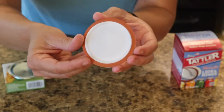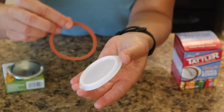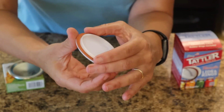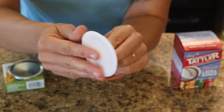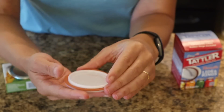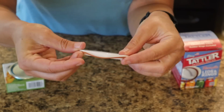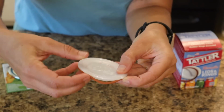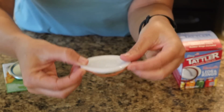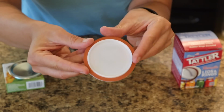The rubber seal lays really nicely in this top here. It doesn't move around because there's a lip here you can see. It just sits and nests nicely down inside of there. And this is what you'll use to put on top of your canning jar like that. You'll use the ring, screw it down, and process it. There are a couple different things about these in the processing, so I'll make sure to show that to you.